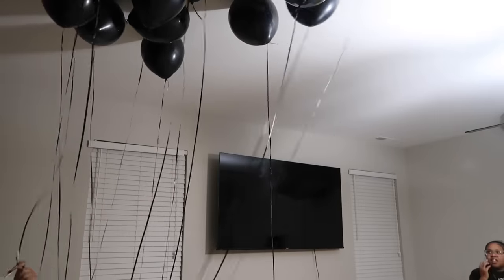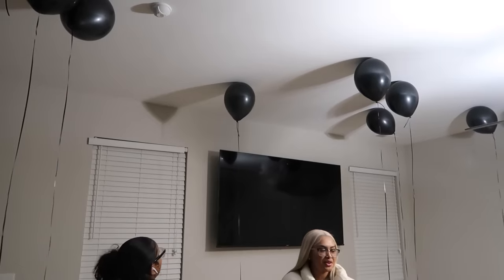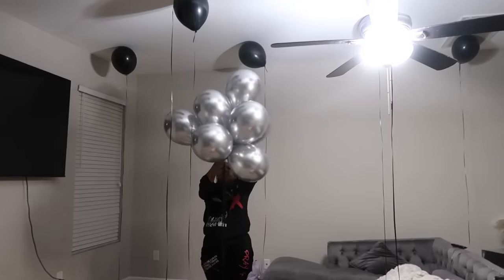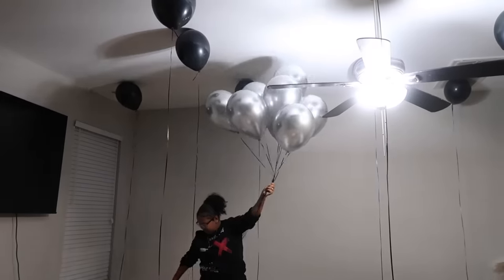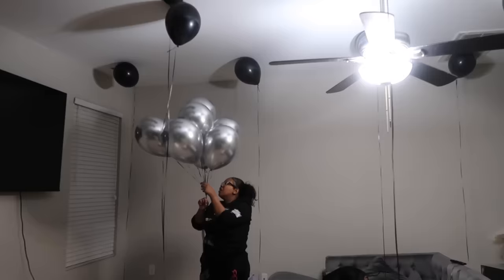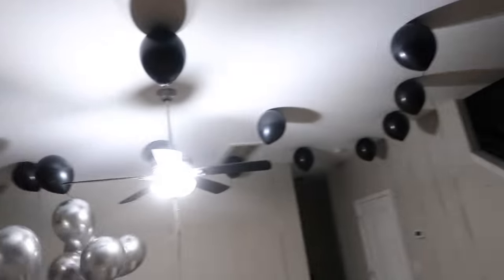This don't even cover a quarter. Yeah, y'all. We're gonna need way more. So the silver ones, since it was just the second color, we didn't get as many. The car we were in ain't that big, but we're gonna get more. Yeah, just spread them out for now.